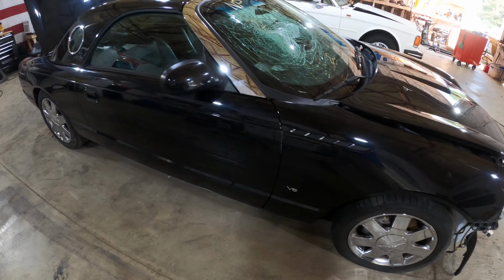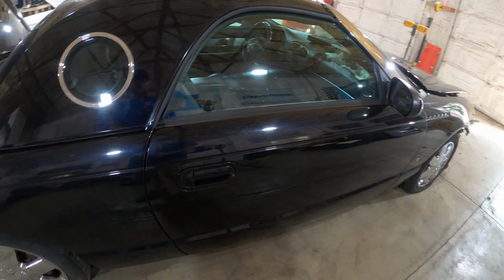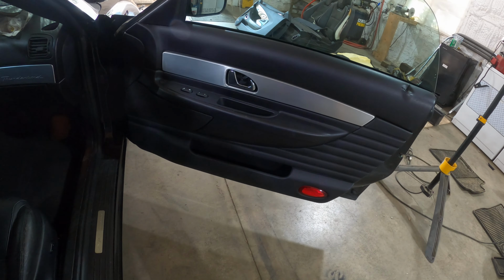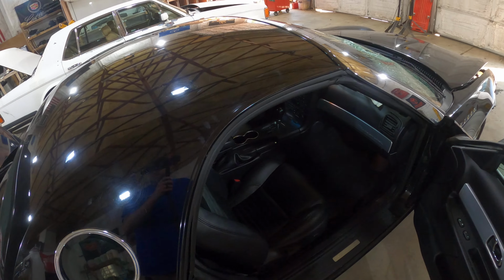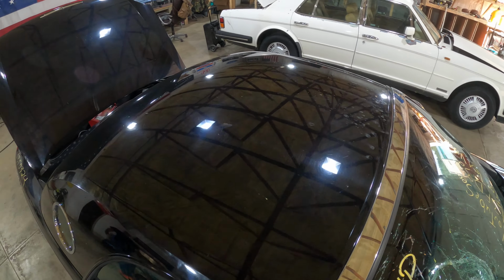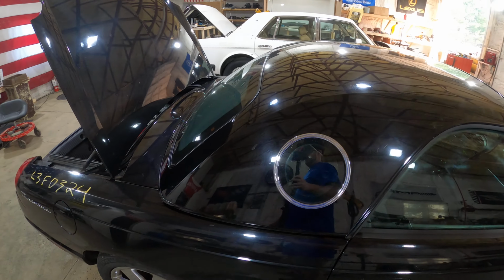Okay. Like I said, guys, a lot of really nice parts on this car. Nice door mirror. The doors are in good condition. The interior is in very nice shape. This convertible hardtop assembly is very nice as well. I've never seen one with this in person. Just a little bit of dirt on it overall, but a quick buff job would make this thing really check out.